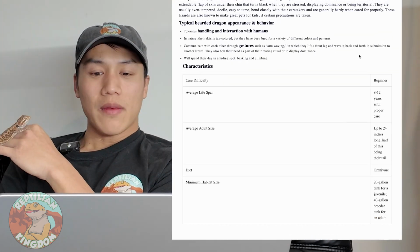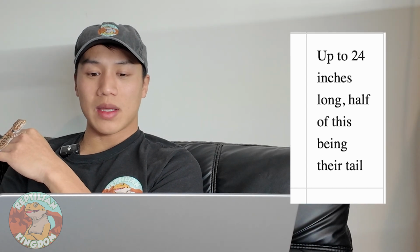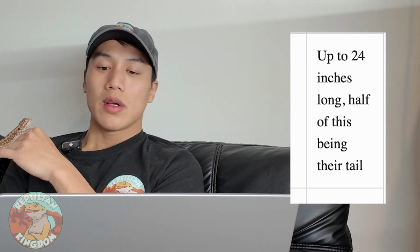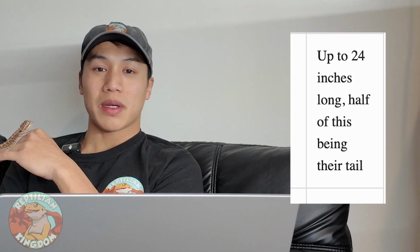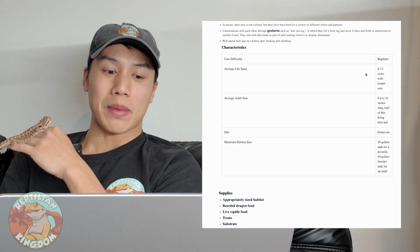Average adult size, up to 24 inches long, half of this being their tail, which is true. Charizard is my largest bearded dragon, and she's 22 inches from tail to head. Diet: omnivore, plants and protein, which is true. I'll go more in depth about it later.